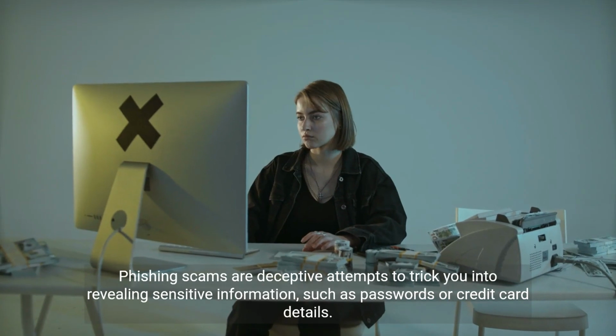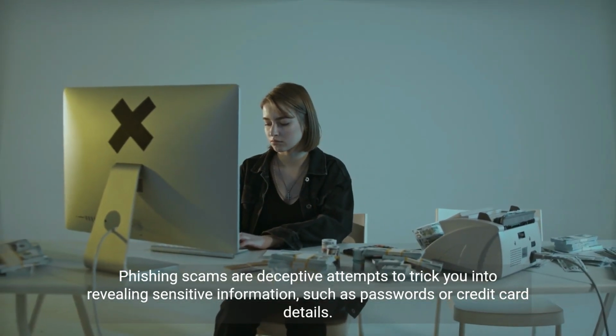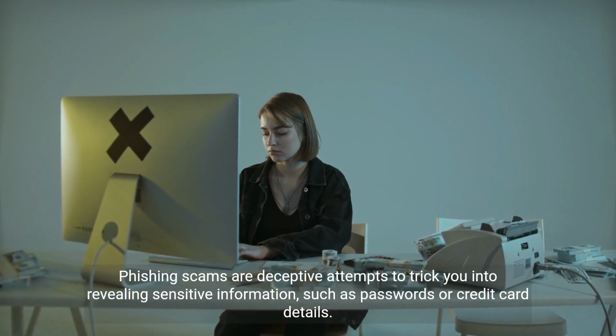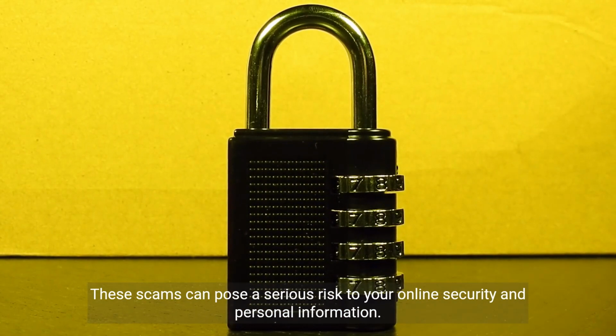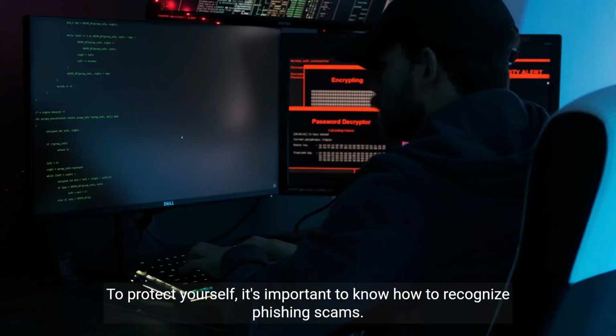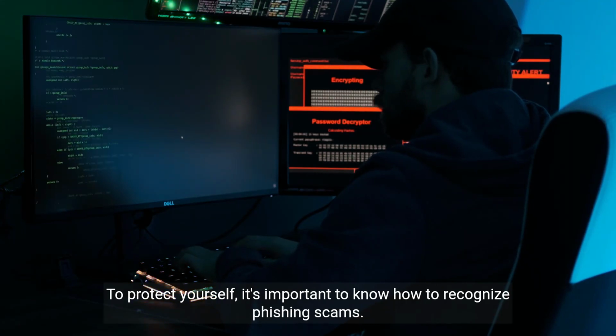Phishing scams are deceptive attempts to trick you into revealing sensitive information, such as passwords or credit card details. These scams can pose a serious risk to your online security and personal information. To protect yourself, it's important to know how to recognize phishing scams.